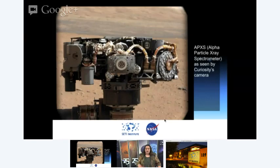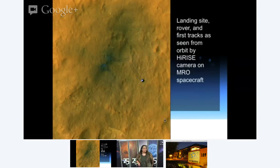So here's what we can see from orbit. Remember, this is not the only spacecraft at Mars. The HiRISE camera is basically a spy satellite in orbit, and it's on the Mars Reconnaissance Orbiter spacecraft. This is the landing site right here. See these kind of bluish blast zones? That's from the descent rockets on the descent stage. Here's the landing site, and here are tracks. There's Curiosity. We can see it from orbit.